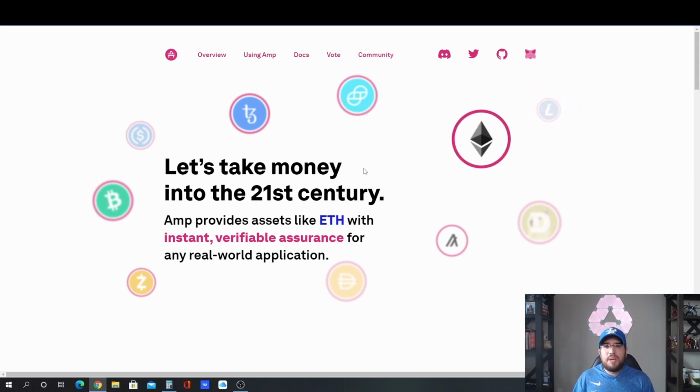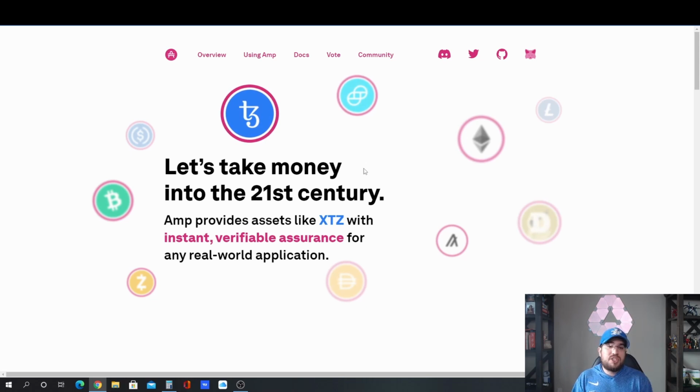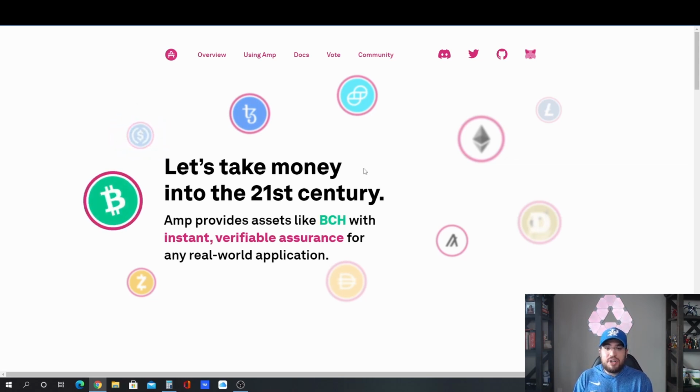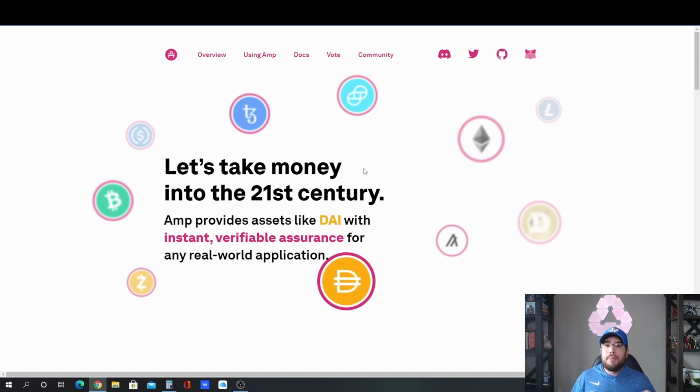You're not just talking about Bitcoin, Ethereum, or what Algorand or Dogecoin is trying to do. All of these can use it, and not just cryptocurrencies. Cash, loans, all of these areas in finance and in money moving can use the AMP token for that instant verifiable assurance, and that, I believe, has massive, massive potential as we continue to move forward and as this crypto world evolves and more things become digital.